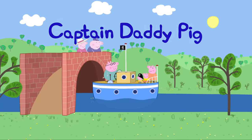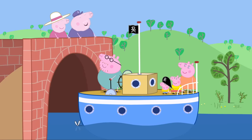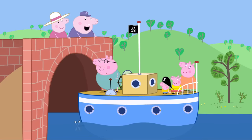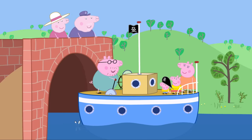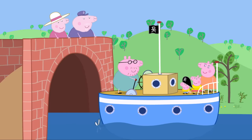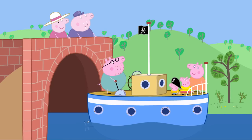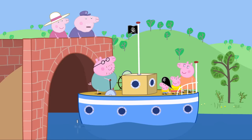Captain Daddy Pig. Peppa and her family are borrowing Grandpa's boat for the day. Remember, Daddy Pig, push the lever forward to go forward. Aye, aye, Grandpa Pig. Forward. And back to go back. And back. Simple. And please look after my boat. I've just had it painted.